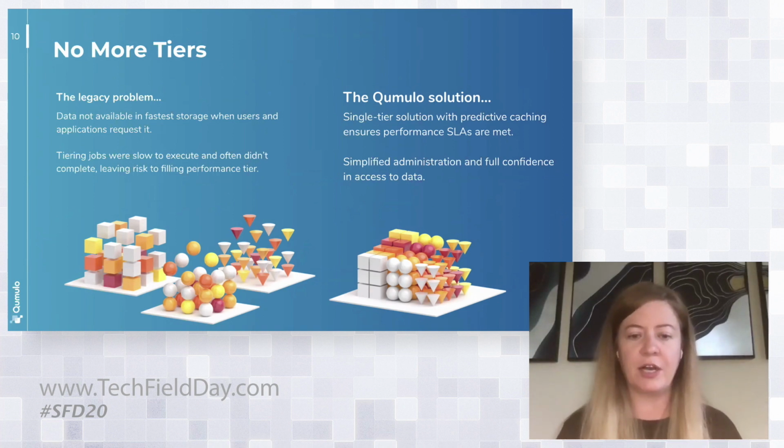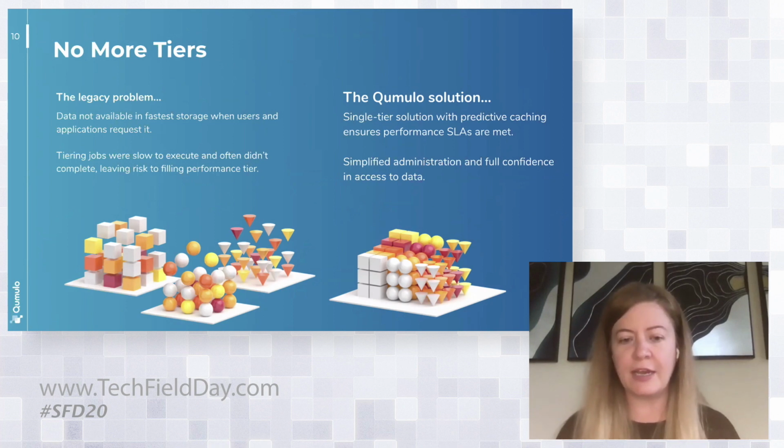Sometimes that takes too long. Sometimes, again, your performance storage is too full, so it doesn't really work as well as what users need to deliver a great experience to the business and great experience to applications. Qumulo automates all of that with really intelligent caching. If you need to access your data on disk, you can do that. We never have to hydrate and move data back and forth.